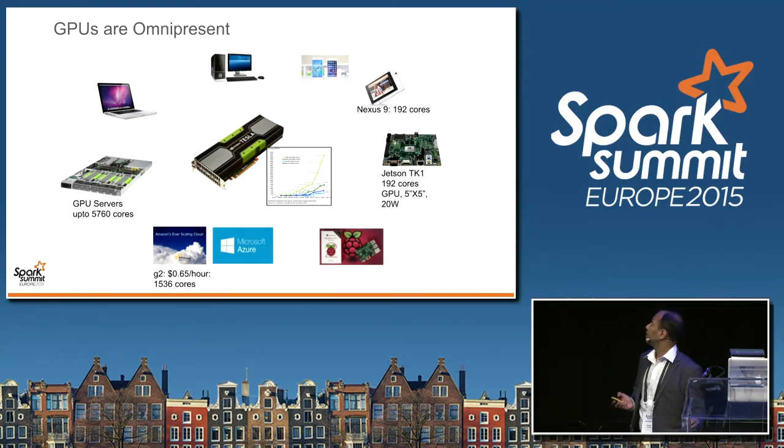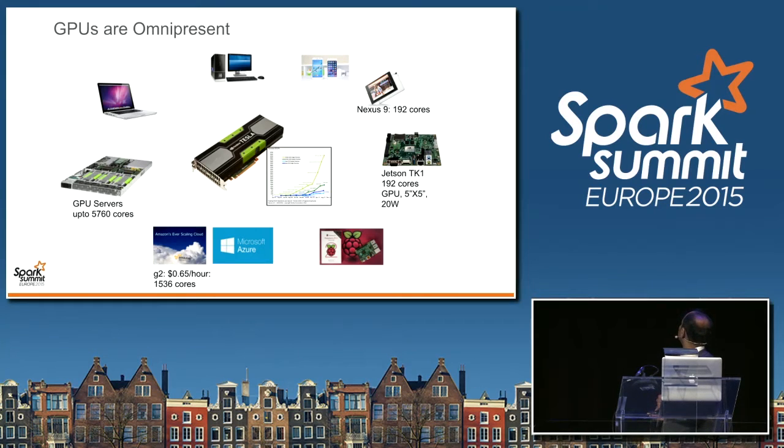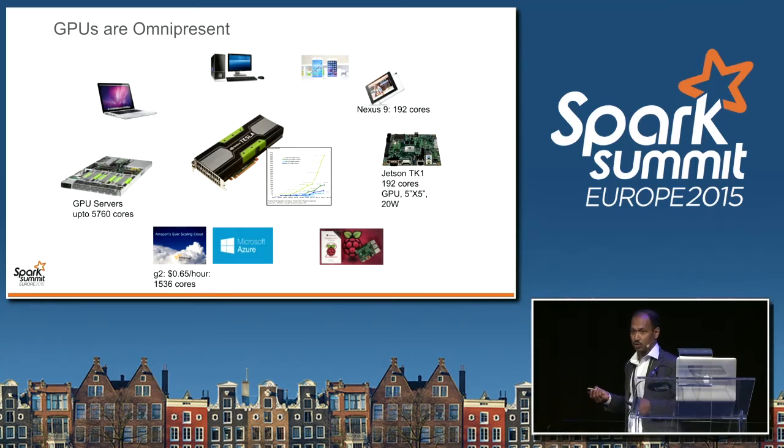So as we know, GPUs are omnipresent. We have GPUs present on compute devices ranging from smartphones and tablets, to embedded devices like the Jetson TK1 by NVIDIA, and of course the Raspberry Pi, which also has a tiny GPU. Towards the other end of the spectrum, you have GPU-based servers, the server-class GPUs, which can have up to 5,760 cores on a single chip. And some of the leading cloud vendors provide pretty inexpensive GPU instances.